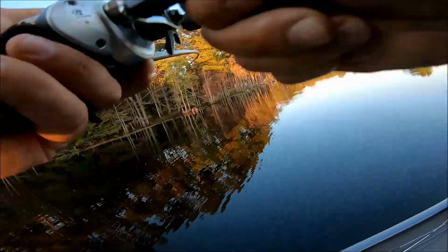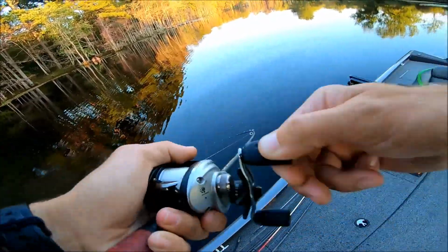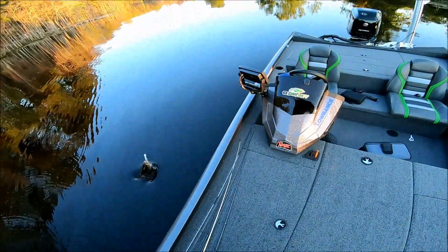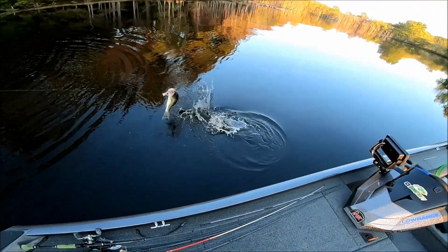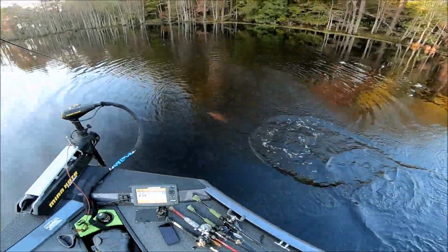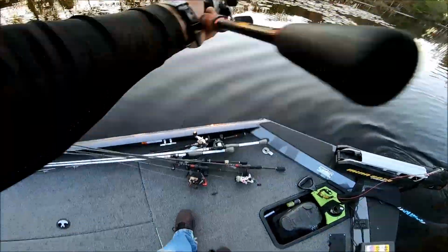There we go. That's a good one. That's a nice one right there. That's a nice one on the old chatterbait. I got him kind of in the corner of the mouth. I was ripping it. Nice one. This first bite on the chatterbait, I was kind of ripping it out of the grass.